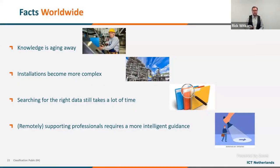To start off, currently in the world there are a few things going on. Knowledge is aging away slowly, with people retiring or finding other jobs. And with that, information about, for instance, complex systems or installations falls apart. In addition to that, those installations also become more and more complex. And it's getting more difficult to get the right data at the right moment in your equipment. Having the support of professionals, especially remotely, is also getting more and more difficult.